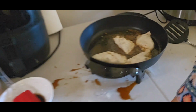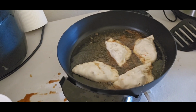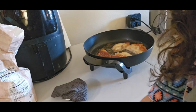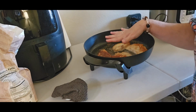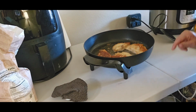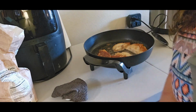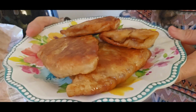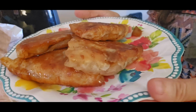Do y'all see that? Don't mind the mess, just look at the pies. Look at that. All right, let me get ready to flip these over. All right, y'all, I got them flipped over. I'm just going to keep checking and keep frying until they get good and done on both sides. And then we will plate these up and we will do a taste test, okay? Do y'all see that? Good and fried.